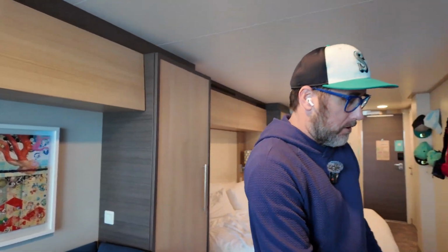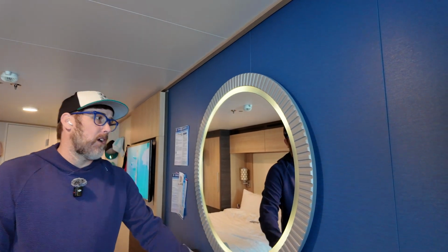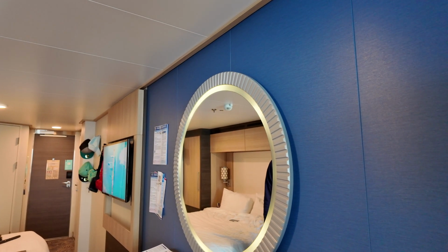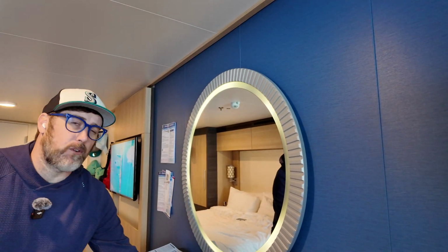Now, one downside on the maintenance or how things function in this room, let's say you wanted to use the vanity and you want to do your makeup over here, because I know I put a lot of makeup on, that's the light. It doesn't actually turn on the way that it should. It kind of flickers a lot. So, not really a good vanity.